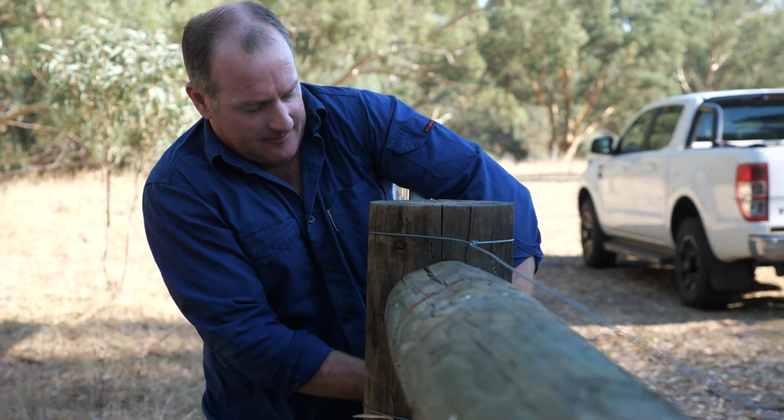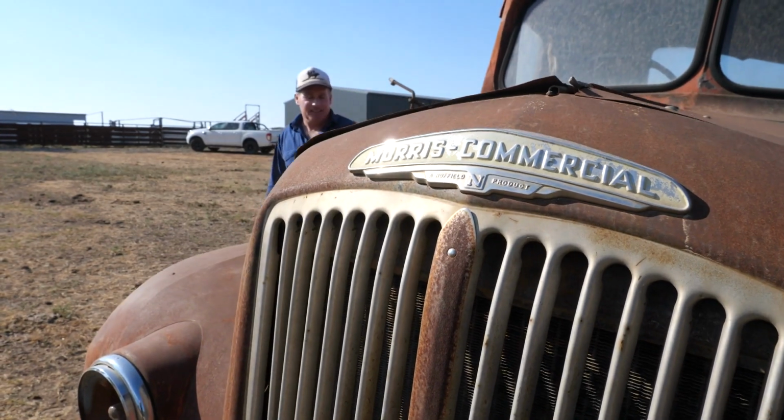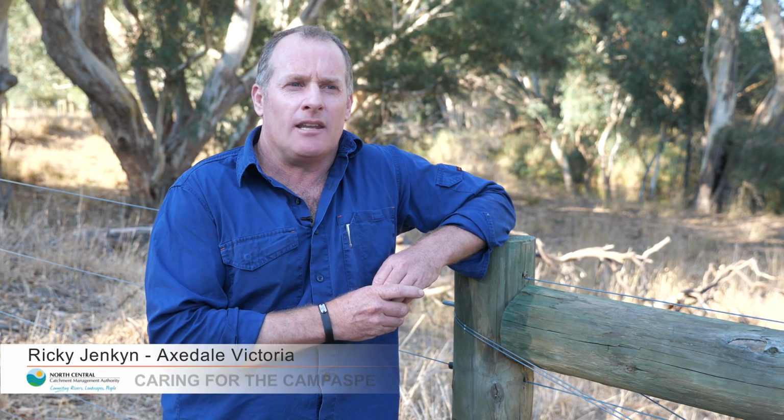I'm Ricky Jenkyn from Axedale on Russells Bridge Road. The farm is located 8 kilometres downstream from Axedale. Farming background is my dad was off the land, but he left quite early. I've had this property for the last 10 years running an Angus stud here at Axedale.